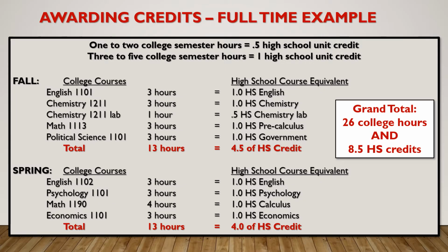This page illustrates an example of what a full-time dual enrollment student schedule might look like. Certainly students can take all different types of classes at the college, but this is just to illustrate what a full-time student might look like. Up at the top you can see where I am reminding you of 1 to 2 college credit hours. Those actually receive a half high school unit of credit, so 3 to 5 college semester hour courses actually receive 1 full high school unit of credit. So remember, I said most college classes are 3 hours, and so students who are taking 4 to 5 of these classes are actually earning 4 to 5 units of high school credit per semester, which is much more than what they get when they're taking classes at Pope High School. So we'll break this down a little bit.